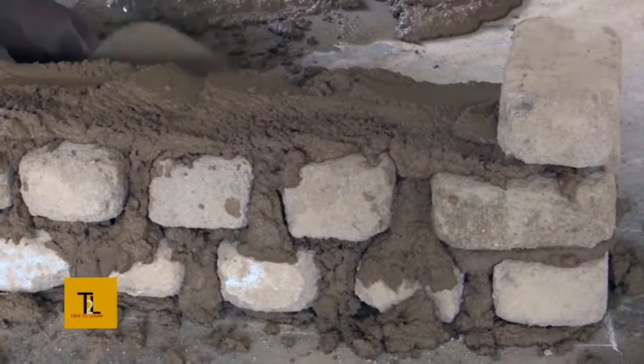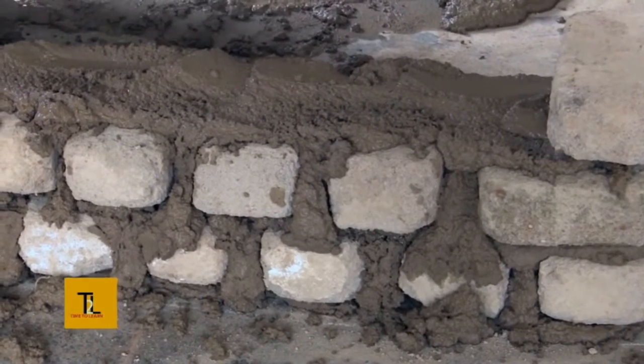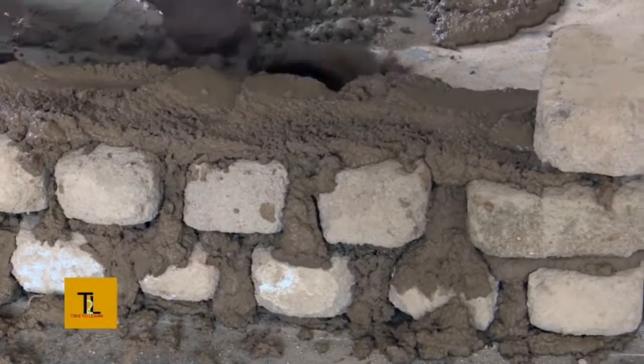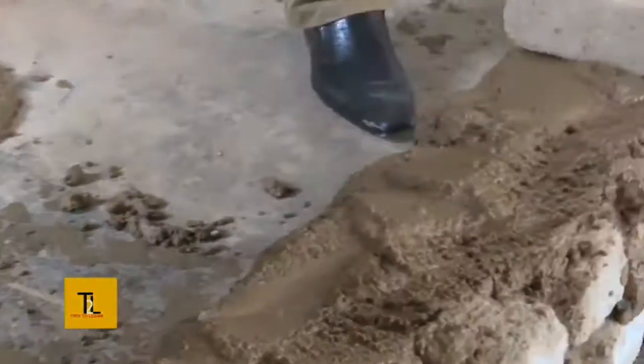In the first course, we put all headers throughout. Now in the third course, we are still putting headers. So the third course resembles the first course. That's the principle in building. Now you put the first brick there.